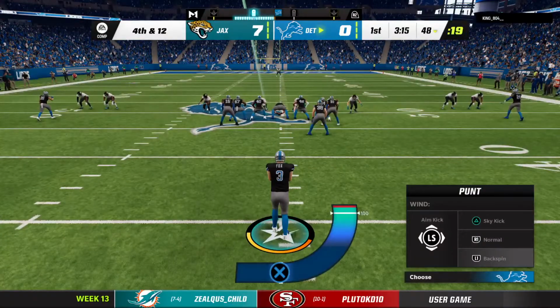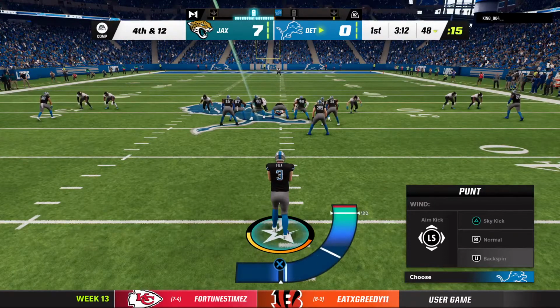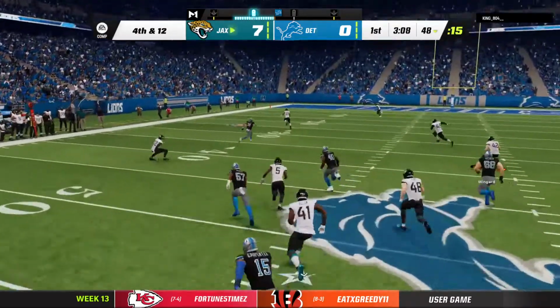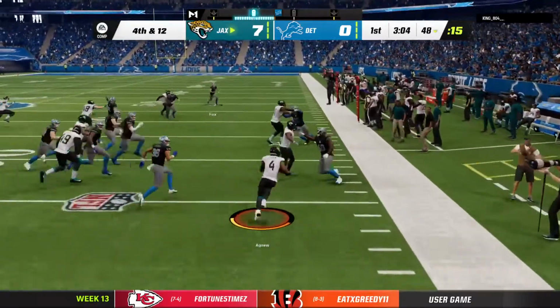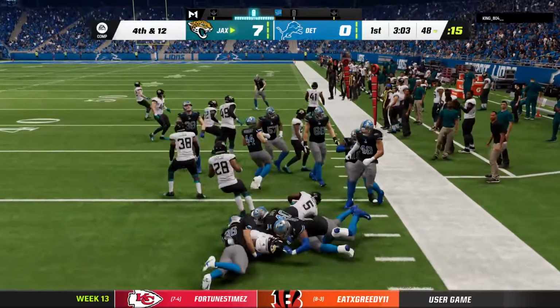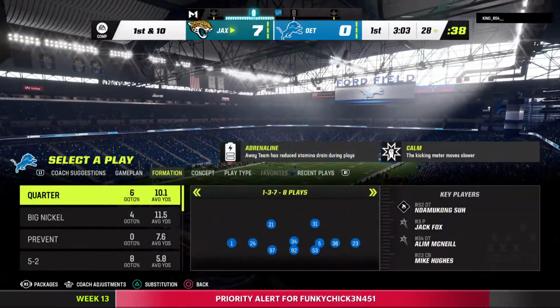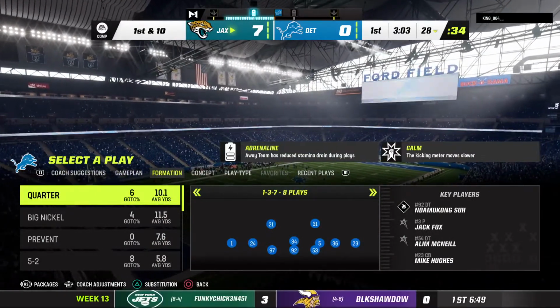On 4th down, Jack Fox on to punt for Detroit. Jamal Agnew is deep to return it. This is taken at the 15. A pretty good punt, but a nice 13-yard return. And the Jaguars go on offense, 1st down and 10.